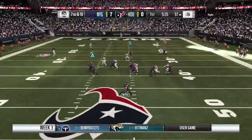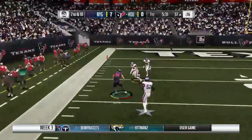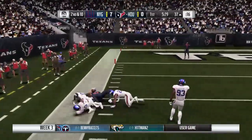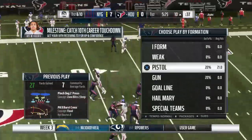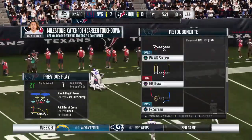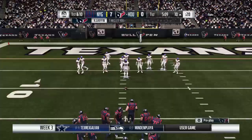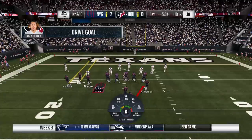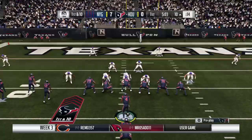They'll fake the handoff. Now Watson rolling to his left. Throw left side complete. That's Griffin. And he's taken down, but not before reaching the 10-yard line. A very solid gain of 27. The Texans with the first opportunity now from the red zone. They've got a 1st and goal from the 10-yard line.